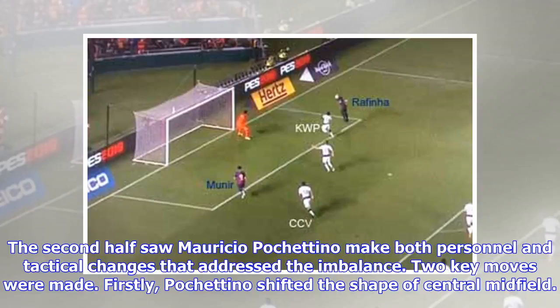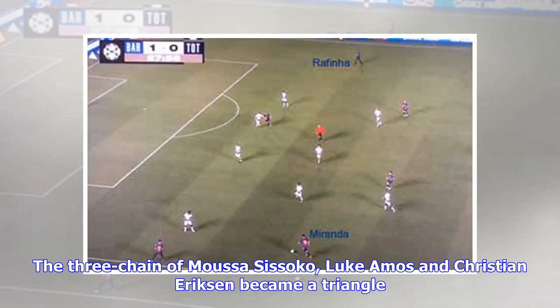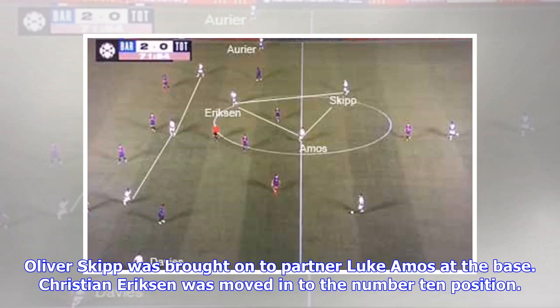Tottenham make changes. The second half saw Mauricio Pochettino make both personnel and tactical changes that addressed the imbalance. 2 key moves were made. Firstly, Pochettino shifted the shape of central midfield. The 3-chain of Moussa Sissoko, Luke Amos and Christian Eriksen became a triangle. Oliver Skipp was brought on to partner Luke Amos at the base. Christian Eriksen was moved into the number 10 position.